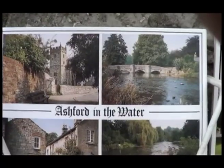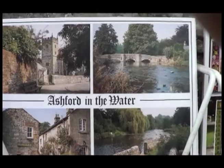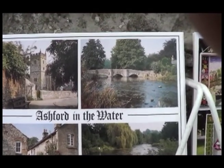They can't grow all the flowers locally. They must bring them in from somewhere, right? Oh, but they do. A lot of them local. Stolen from the gardens and what have you. Here are different pictures of Ashford in the water. This really should be Ashford by the water, I suppose. Should have asked her about that.